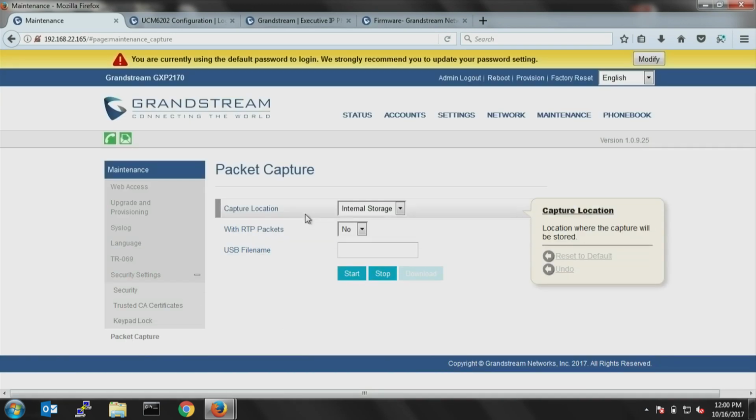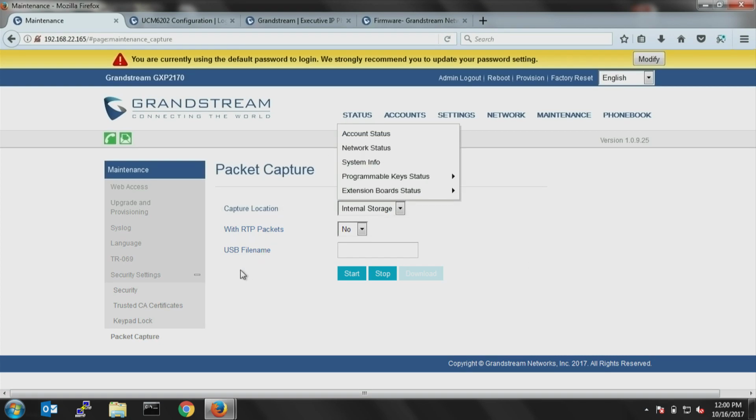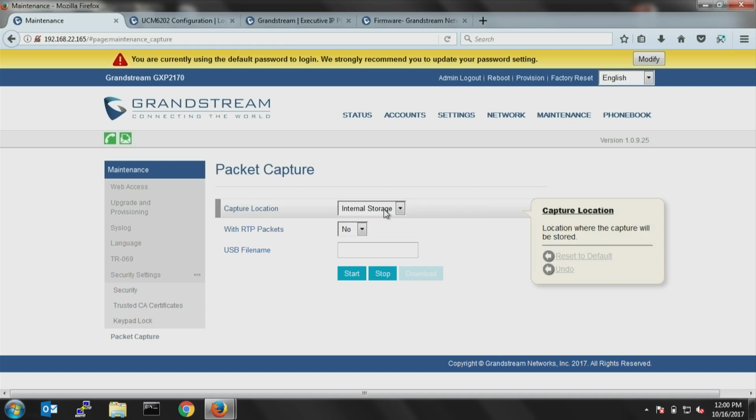If you have issues related to SIP messages, for example, you make a call but there's only one-way audio, this is something that we can analyze through a packet capture, which means you only capture the IP traffic. If you are requested to provide a packet capture, you can use internal storage or a USB drive, it's up to you.